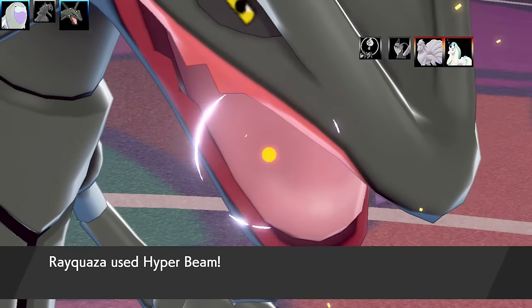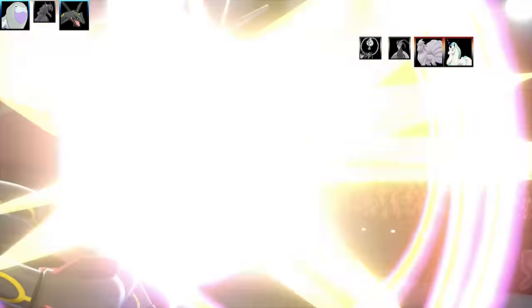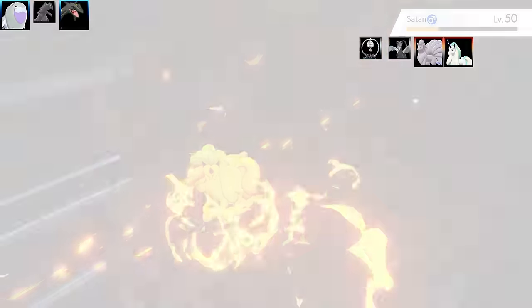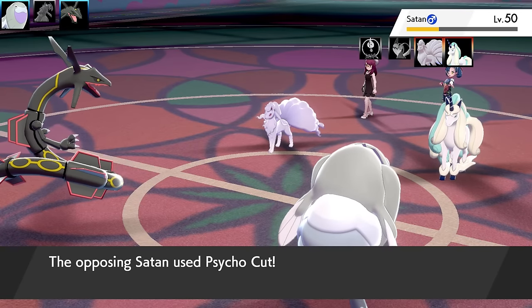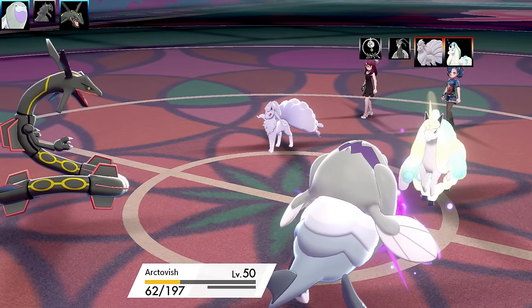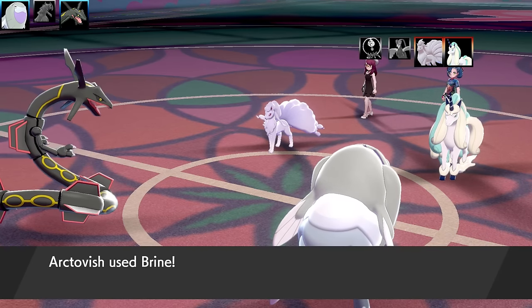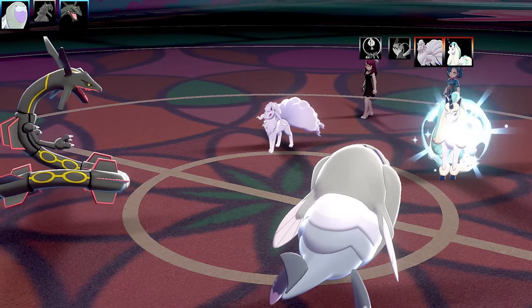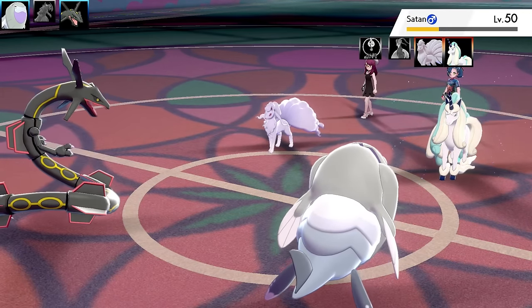Anyway, so we're going to have a Hyper Beam. Look at this! Hyper Beam Rayquaza. I'm not sure what EVs they're running on this, but I have to say it probably would have been Max Special Attack, bro. Now, the Rapidash is going to live that way. Hits me, the Psycho Cut does not take me out. Here comes another Brine on the Ninetales. It's not going to do much damage because Ninetales, of course, is not half health or below.